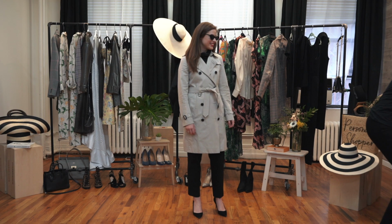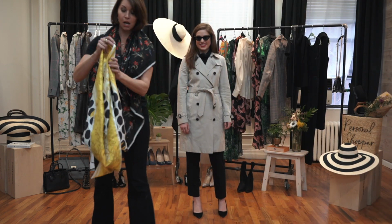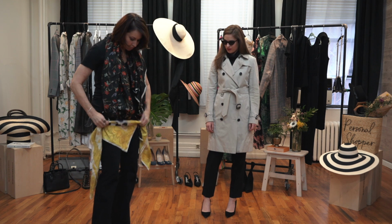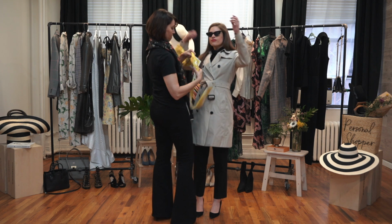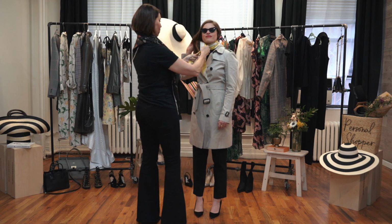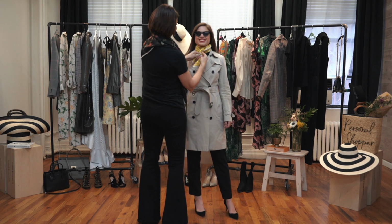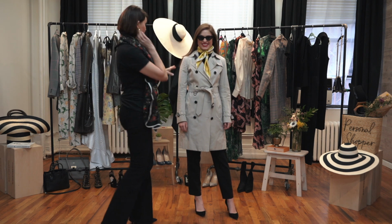We love this one because it's one of those heritage patterns from Versace. But it's a shorter one than this black one, so we're going to wrap it around, and then we're going to come around. Can you lift your hair? Thank you. We're going to come around and then come back through. This is the way a lot of French women do it too. Sometimes it reminds me of stewardesses, but it's kind of fun too. So you can wear it like that. It's a shorter scarf. That's a great look.